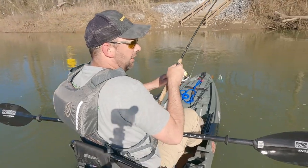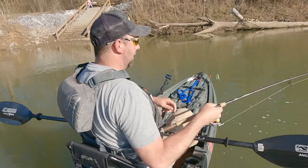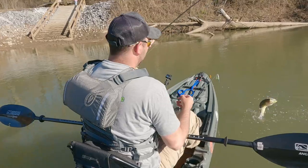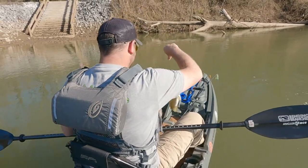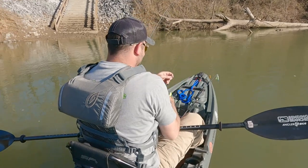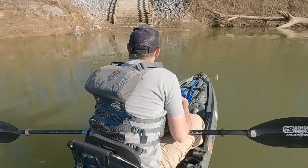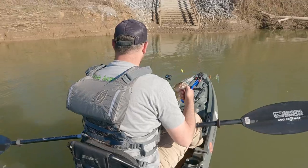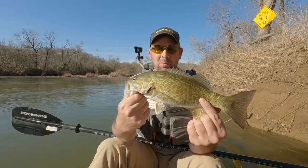Yeah, that is a good fish. He hammered that thing. We're literally at the ramp. I'm like, why even cast? It's too late. It's been slow. The end was all right, I guess. Ain't as big as that last one, but two smallmouth.